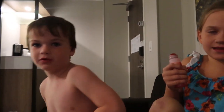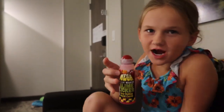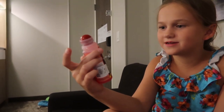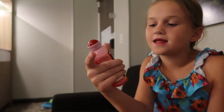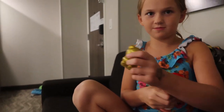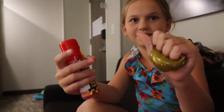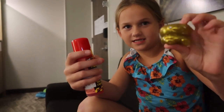Yeah, and then I got a slime liquor from Cracker Barrel. If you guys haven't tried these, I definitely recommend. They're called Mega Toxic Waste Slime Liquor. They're kind of sour, but it's not actual slime. It just tastes like a sour liquid. And then if you guys don't know what this is called, it's a Shimmer Bear. I don't know if you guys have one, but they're my favorite fidget, and I love them so much. I got this as well tonight.